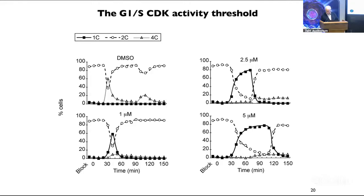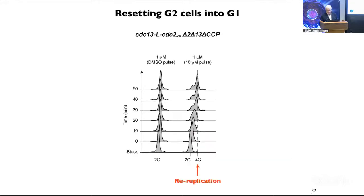The fun experiment in this one was to get cells to re-replicate, just shown here, again, FACS analyses. We block cells in G2. We now hit it with a high concentration, so the cell now thinks it's in G1. We wash it out, and then it endo-reduplicates. Can you see the peak on the right-hand one undergoing DNA synthesis? This tells us a couple of other things.